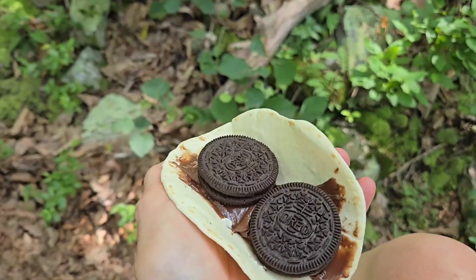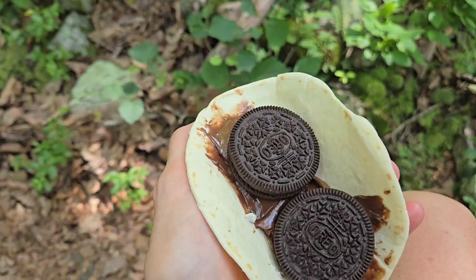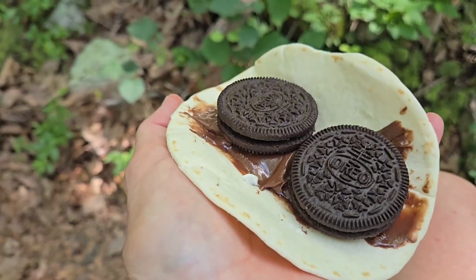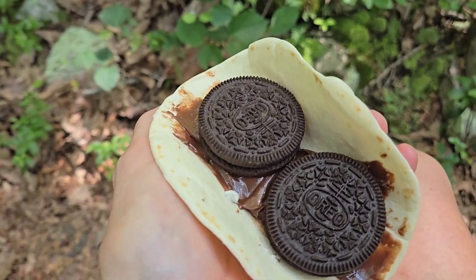I'm really embracing the through hiker junk food. I don't know what to call it. This just sounds really appetizing. It's like this chocolate peanut butter, and I was like, Oreos sound good today. I'm gonna have that. I'll see how it is. This is very delicious.